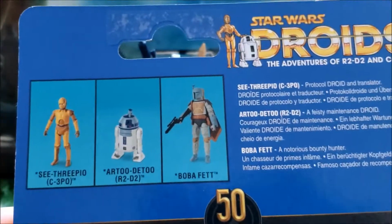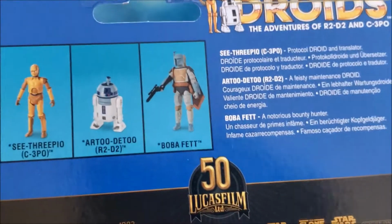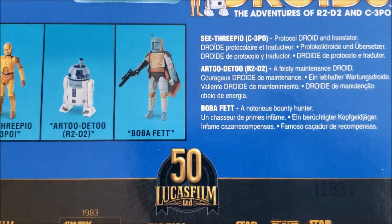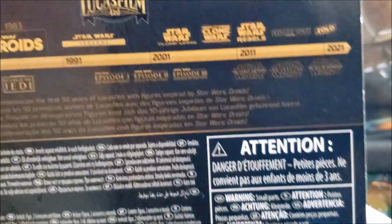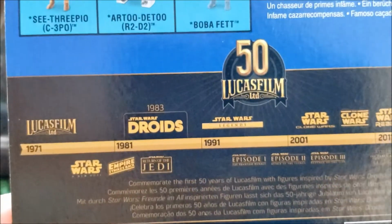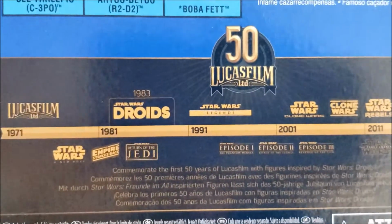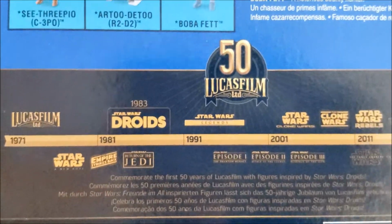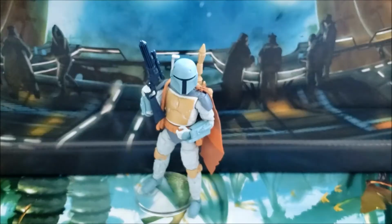I do recall that at the time the pre-orders went up, I think it sold out really quickly, and I don't think it's really been available since. And whether or not any of those pre-orders have been fulfilled, I'm not sure. And of course, this is part of the Lucasfilm 50th anniversary line, and they're about a year late on this. So that's the package.